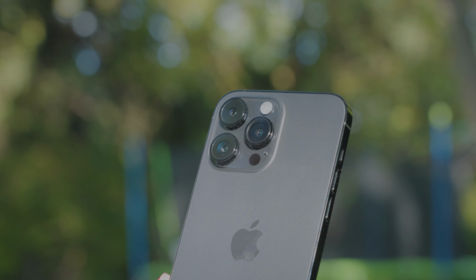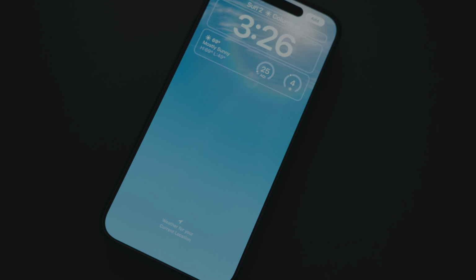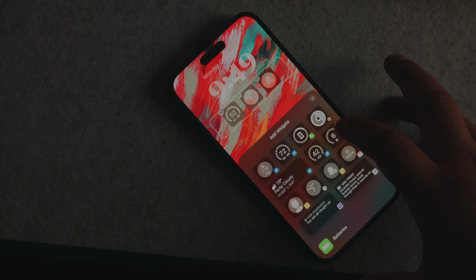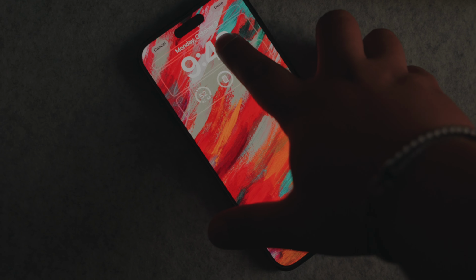iOS 16 is a fun redesign that gives you a lot more customization and options. In these new lock screens, you can change the font, the color, and you can add or remove widgets, and even have multiple lock screens throughout the day, which is kind of nice. So if you're someone who gets bored easily, this is perfect for you.